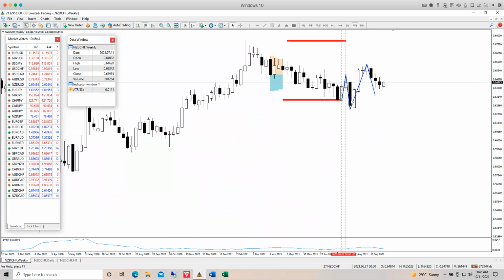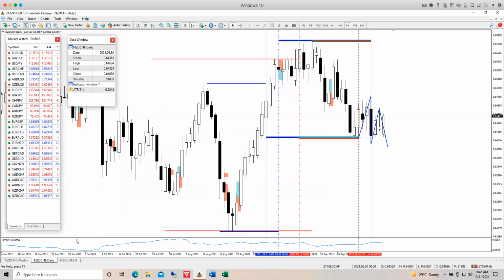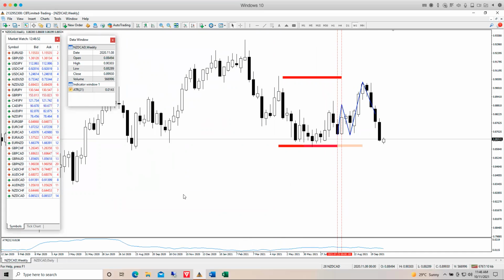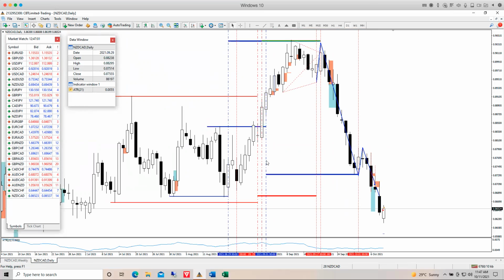Okay, our last two currency pairs, Kiwi Swiss on weekly, we're not interested in that, nor that, so we can safely ignore that. However, the last of our Canadian dollar pairs, you can see here on Kiwi Cad, again, 3 bearish impulse candles in a row. We can't use daily for execution because of that selection criteria not being met, but we can certainly use daily as our selection time frame.